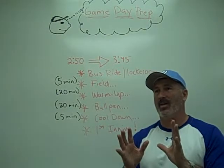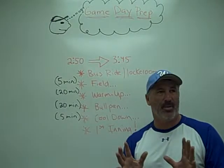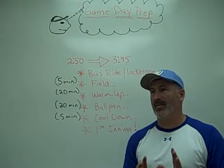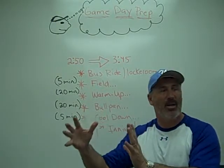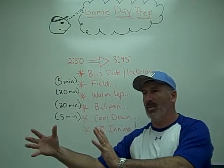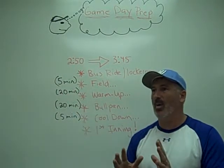So my point is this. We as baseball players, particularly pitchers, are coddled. We don't work hard enough. Now, you only can work hard enough in the bullpen if you have proper training and you understand recovery periods in between starts, which is a whole other topic. But you've got to go hard.